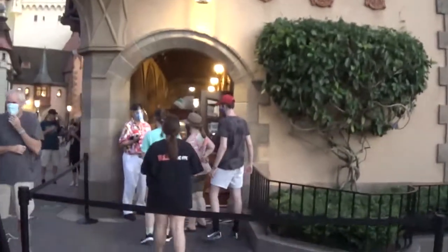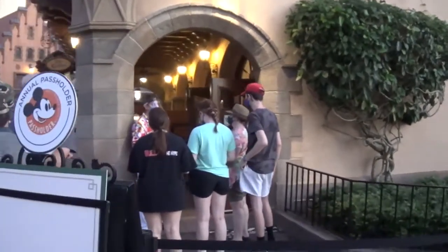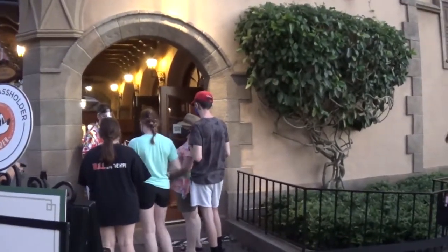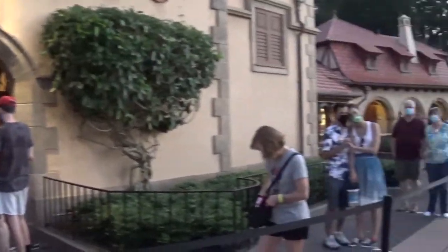Okay, in there is an annual pass holder only store here at the German Pavilion. It's open until November 17th. It's been open for, I think, about 3 weeks or so. So let's head on in and check it out.